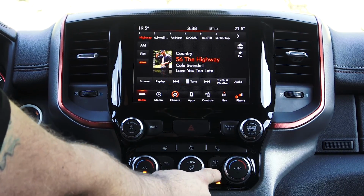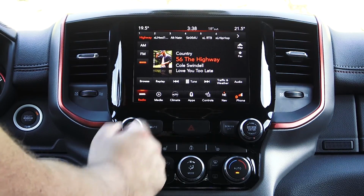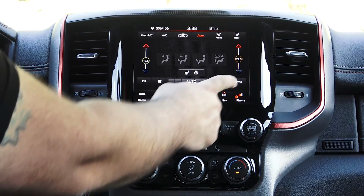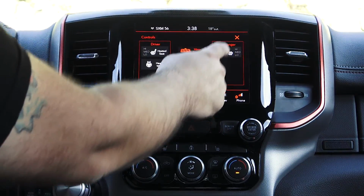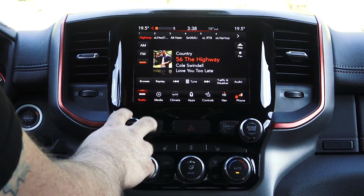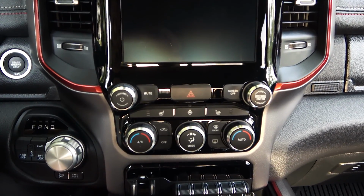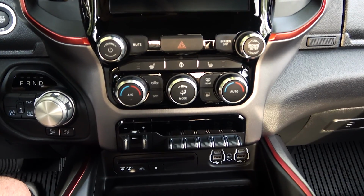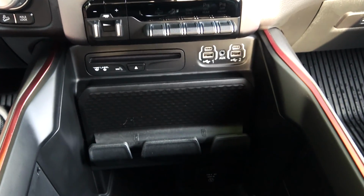Along with those knobs, you also get buttons for recirculation, front defrost, rear window and side view mirror defrost, and an off button. The climate control can also be controlled through the Uconnect system or by voice if you so desire. Below the climate controls are the optional trailer brake controller and toggle switches for the air suspension, traction control, tow haul mode, and front and rear parking sensors.